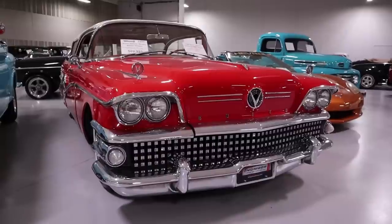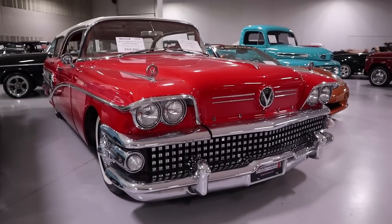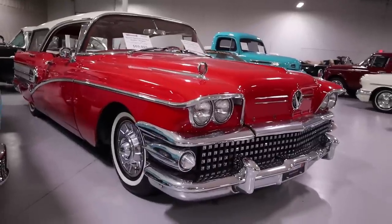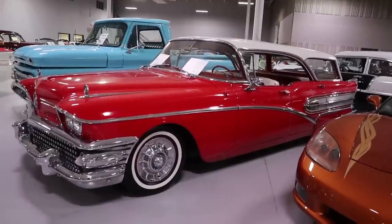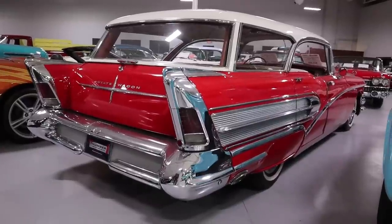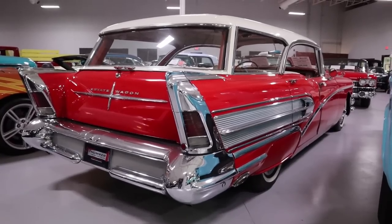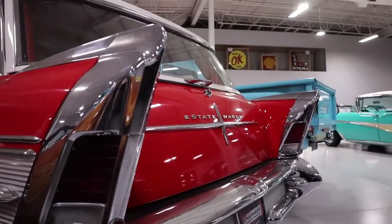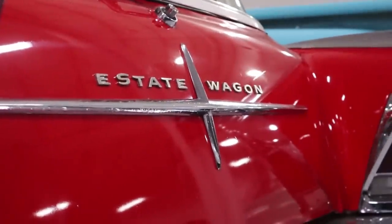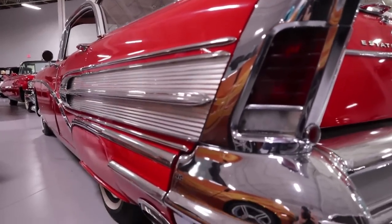Here's a 1958 Buick station wagon. Buick Special Riviera Estate Wagon. Asking $69,995. Look at this thing. It's incredible. Wow, look at that. Got a 364 nailhead in it. Wow, this thing is pretty incredible.